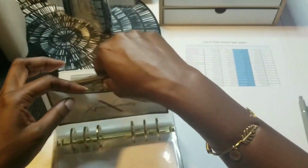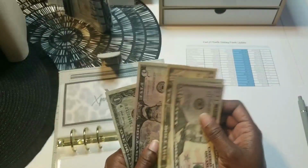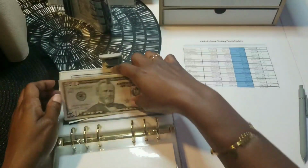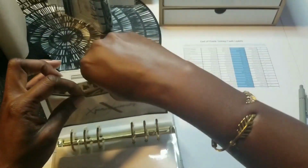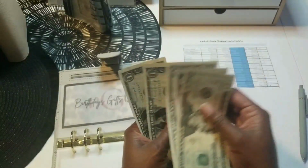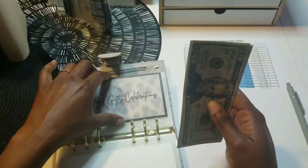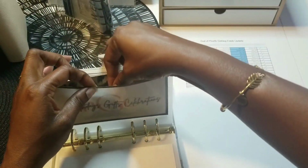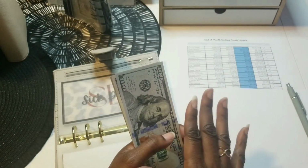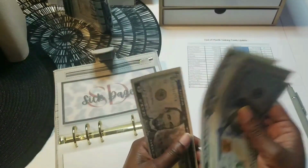Experiences is like our fun hobby category, and it has 50, 70, 80, 90, 50, 70, 85, 86. Birthdays, gift celebrations has 25, 26, 27, 28. So next is 6 days, and I have a goal here of 600 by the end of the year. And we have 1, 50, 70, 90, 95, 200.